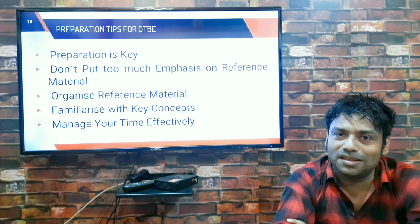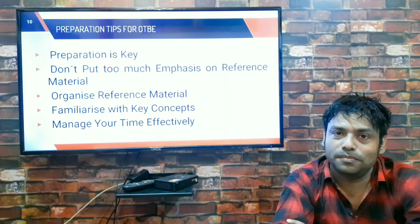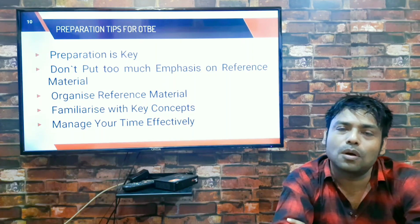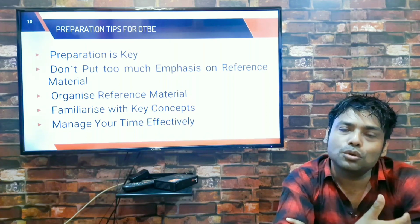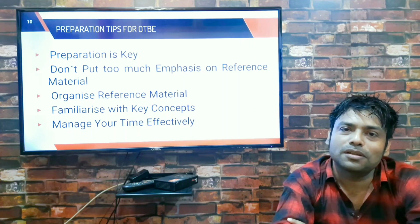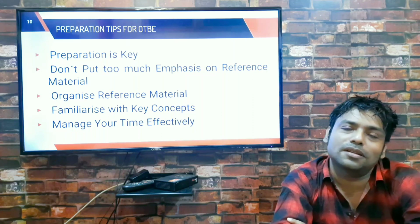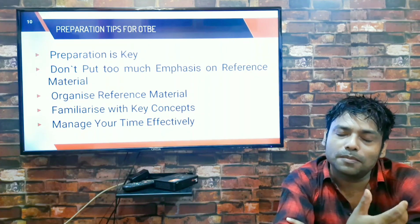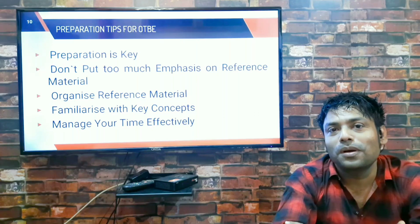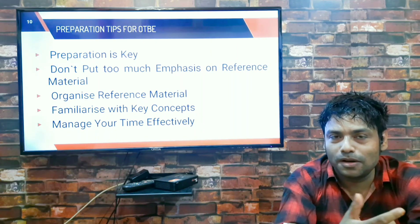My second suggestion to you is that please do not put so much emphasis on reference materials. One of the biggest mistakes students make while preparing for open book examination is placing too much emphasis on reference materials. During an open book examination, especially a timed examination, extensive notes, textbooks, and other reference materials can quickly become a crutch rather than an asset. Do not expect to have time to review your notes, read your textbook, or discover new information.